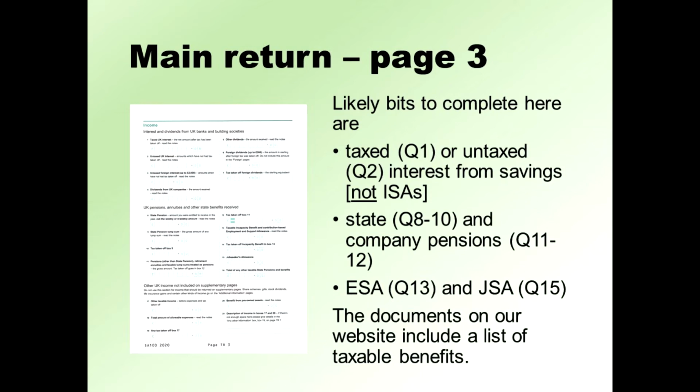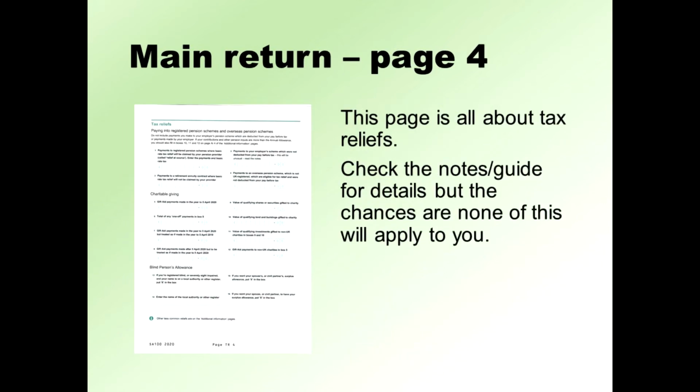On page 4, we're looking at tax reliefs, and for a lot of people, this won't be relevant at all. It's about payments into particular forms of pension savings, charitable giving, and blind person's allowance. We mentioned earlier that for both this main form and for the self-employed pages, there are guides that HMRC publish. So if you think any of these apply to you, do get hold of that guide to the main tax return that you'll find on our website and check out what you need to be entering here.